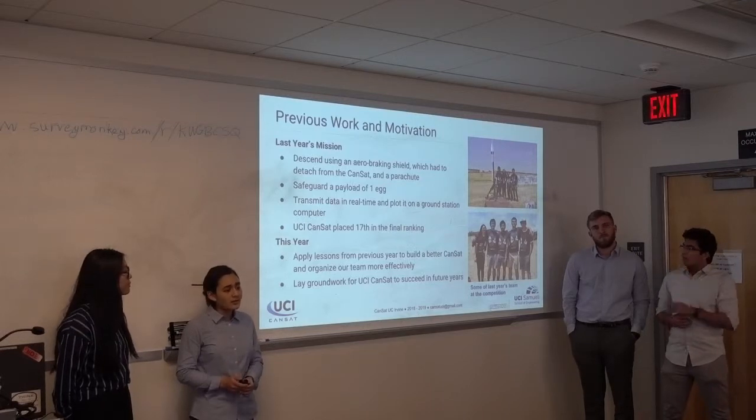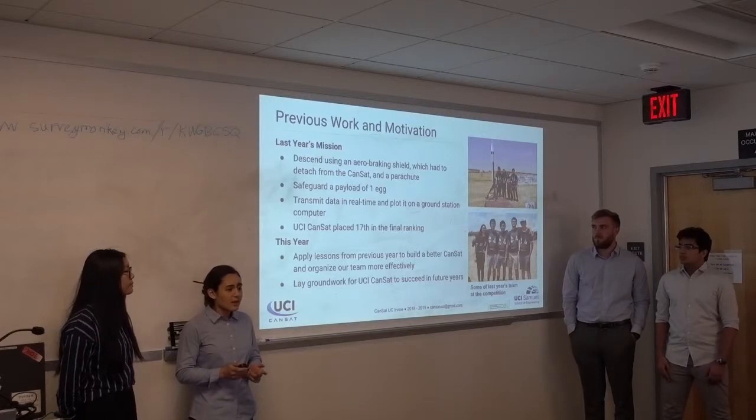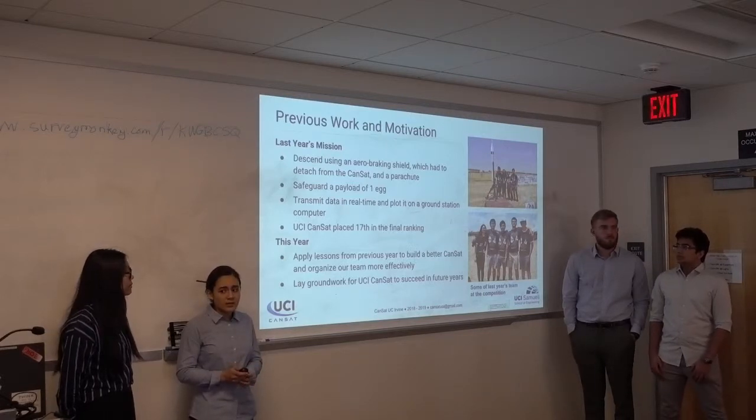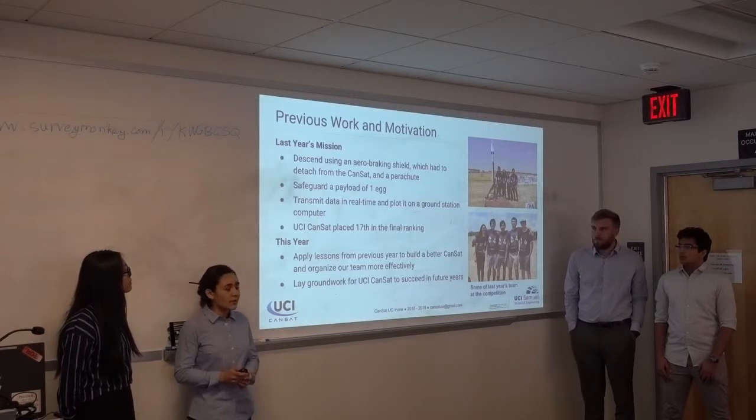What did get carried over is data. We have to record data from sensors on the CanSat and transmit it to a ground station where we plot it in real time. Last year, we placed 17th in the final ranking.